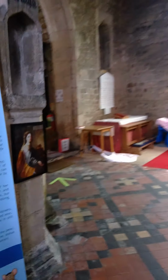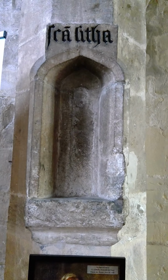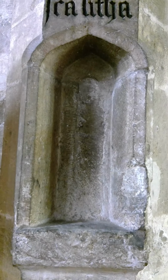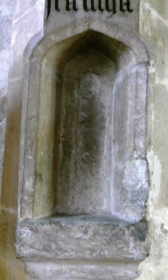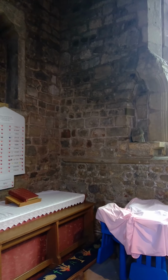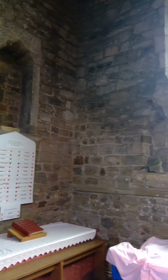And just in the wall here, there is a memorial to an early saint, Saint Stath, who we think was probably from Italy. And if you look very carefully, you can see a silhouette of the statue that used to be in here. At the Reformation, that statue was destroyed. And then in our children's corner now, everything's covered up. This is the oldest part of the church. This is about 1200, and there would have been statues in the wall before the Reformation.